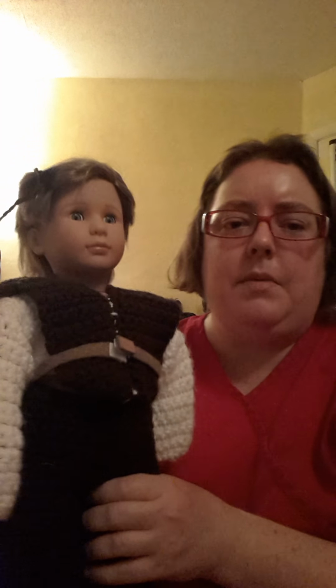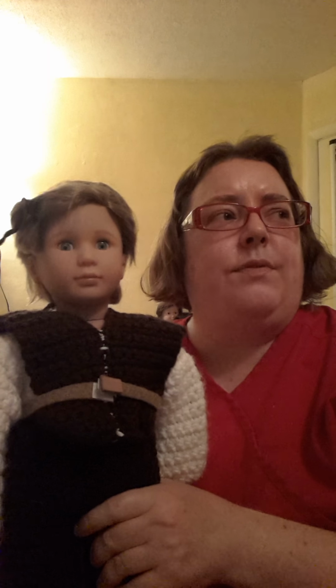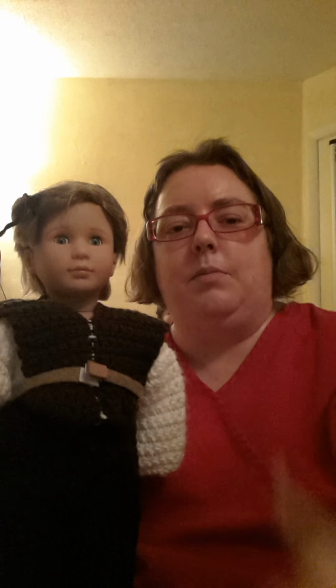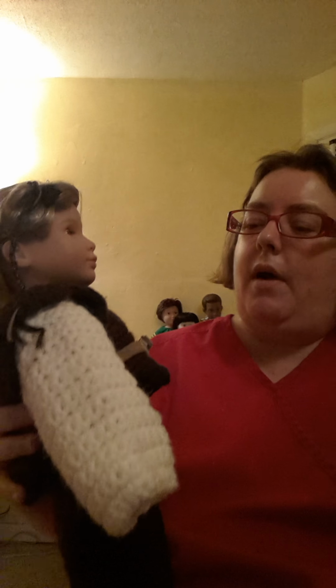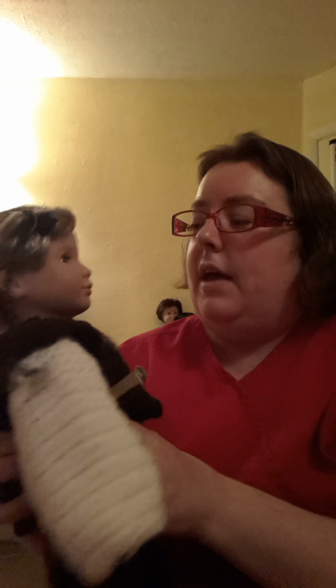I've also had a problem with some of them where after a while it seems like one leg becomes longer than the other. I don't know, maybe it's how they're positioned. So that's the problem with them, but otherwise, they're very nice dolls.